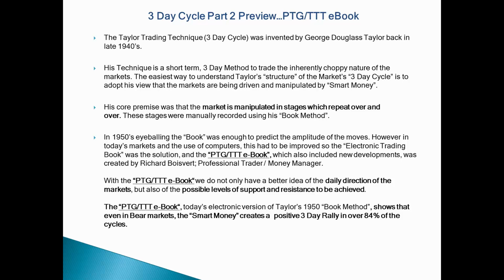But the core premise was that the market was, in his words, manipulated in stages which repeat over and over. What he ended up doing was simply manually recording these observations. Well, what we've done is take that method book that he did manually and create an ebook, an electronic book. And I'm going to show you that in just a second.